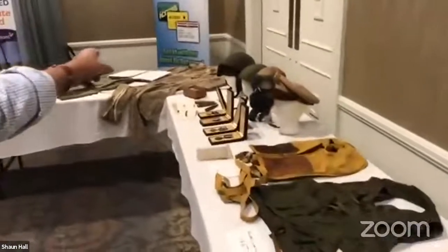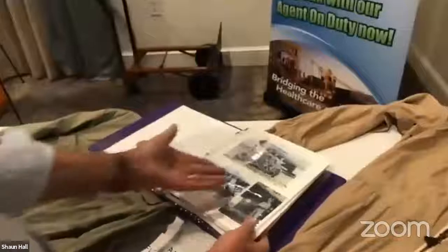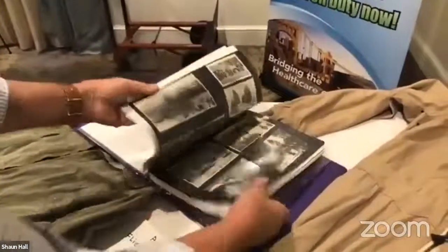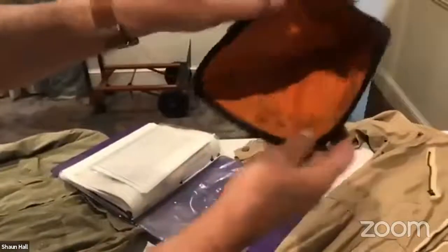He got shot down in China. And his album is over here. It tells how he got shot down, and there's his crew and his plane, and all about his missions. In fact, a Chinese guy gave him this hat to wear when he was escaping. Wow, so it's one of those little Chinese beanies, I guess.